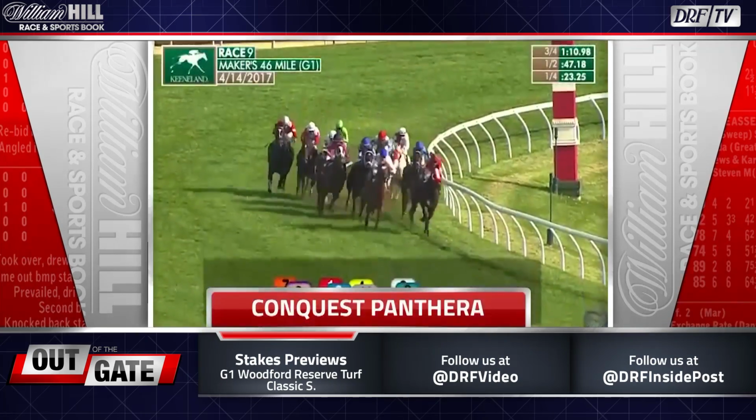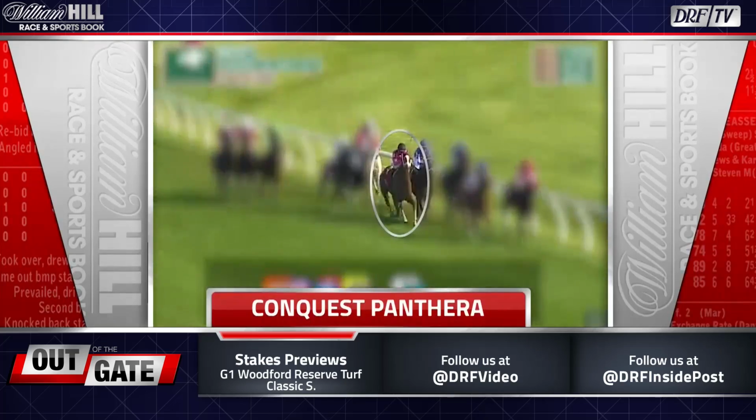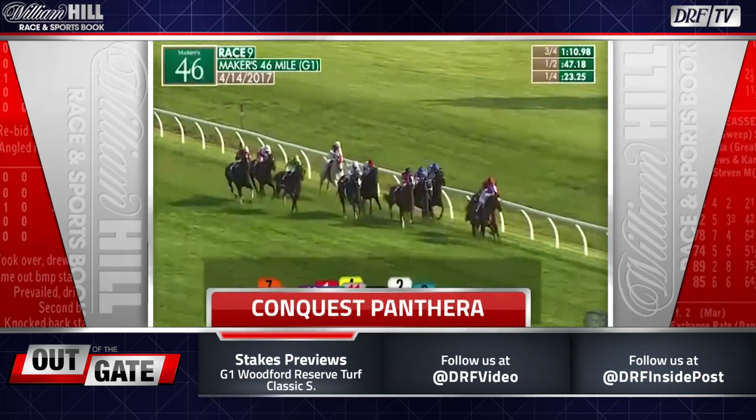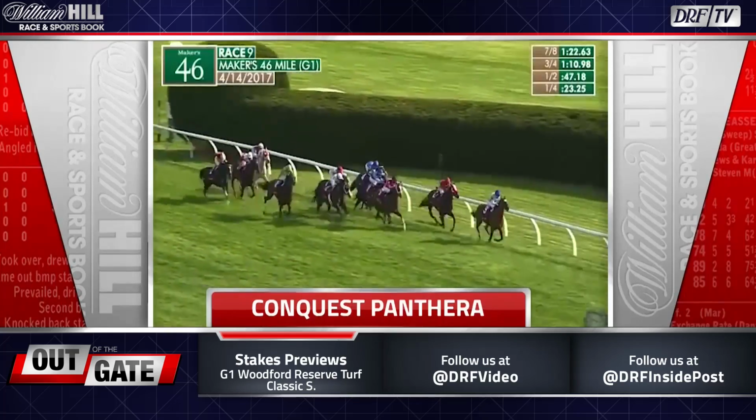A horse that might be close to Beach Patrol in the early portion of this race, according to the Timeform U.S. Pace Projector, is Conquest Panthera, most recently giving a good account of himself in the Makers 46 Mile. Mike, let's take this field home, because not only did Conquest Panthera run well, but so did Bala Rocks. Yeah, I think they both did. I actually thought Bala Rocks maybe ran the better race of the two. Not to take anything away from Conquest Panthera, he came four wide through that second turn, and he races on here. He isn't quite good enough.